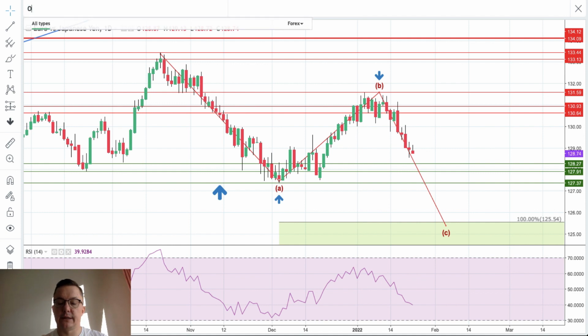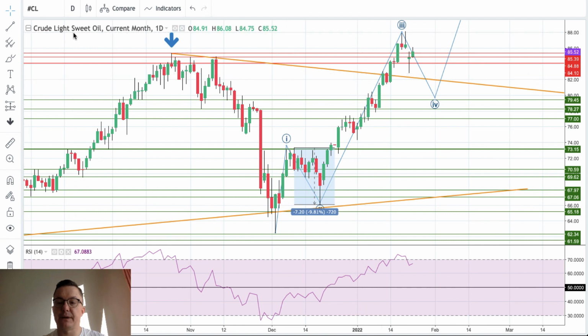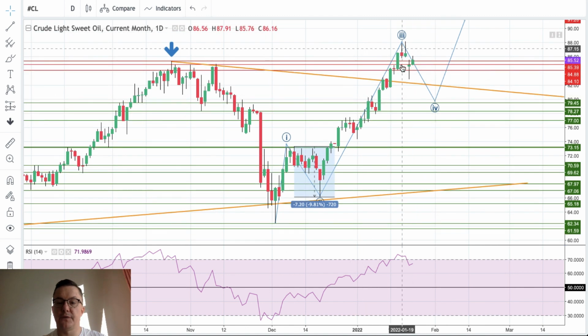Let's take a look at the crude oil prices as well. As we expected, the top of the wave 3 was made at the level of $87.91 per barrel. This is of course extremely overbought. The market conditions are as well extremely overbought, despite the very strong and positive momentum. This is the pin bar, this is the shooting star. Very clear information sent on the daily time frame chart of crude oil.